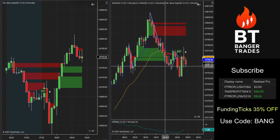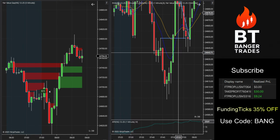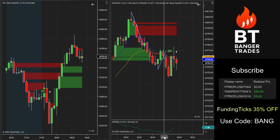But I did take some trades on micros earlier just because we're a little bit more volatile earlier in the day. I mean, you can see if I go down here how big some of these candles are. So one of the trades I got in, I kind of had to size down a little bit. But right now I'm on the minis.